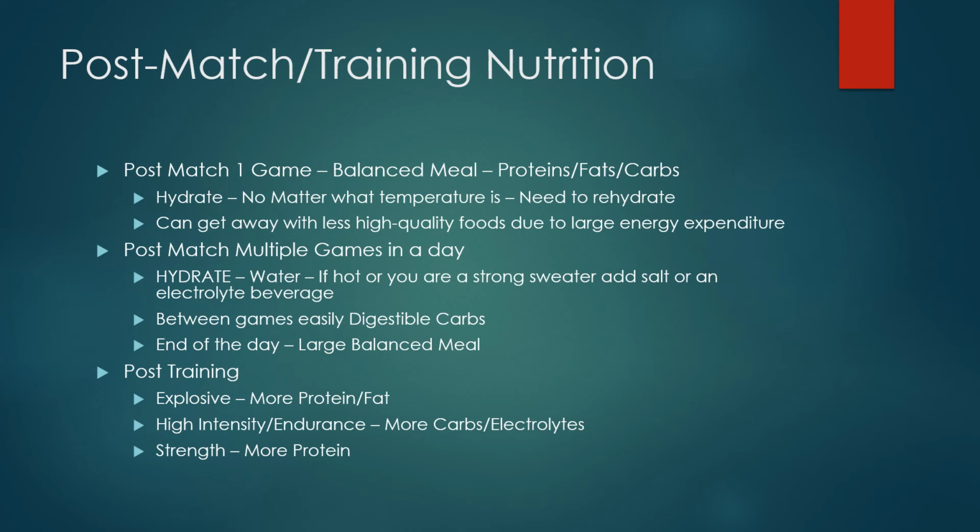You can do electrolyte beverages. I find a lot of them tend to be too sugary for me, but that is a route you can go. You can also just add salt to your water, and that will provide a lot of the needs. And then between games, you want to have easily digestible carbs at the end of the day, and even maybe into the next day, you want to have some large meals to replenish all of the nutrients that you used during the matches.